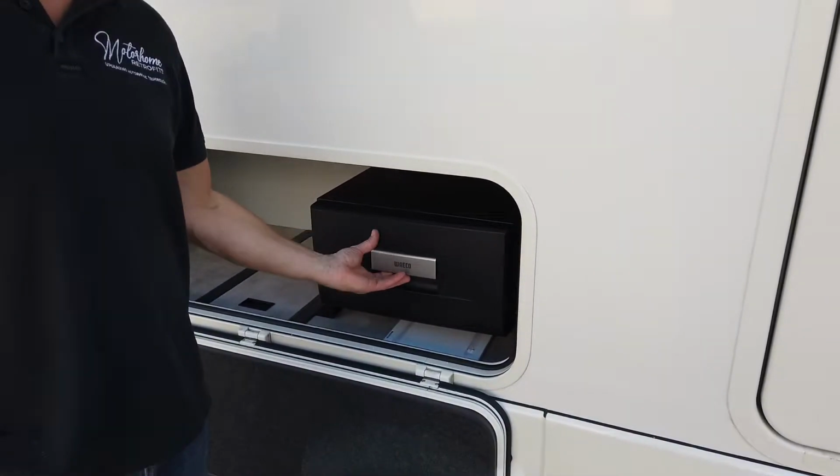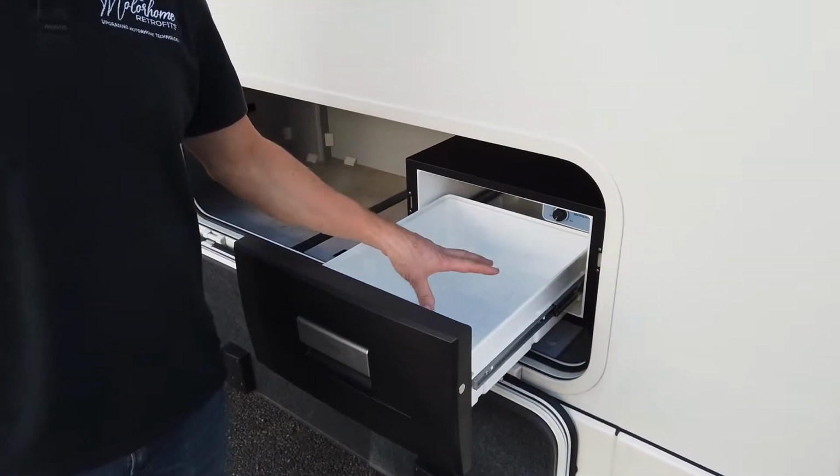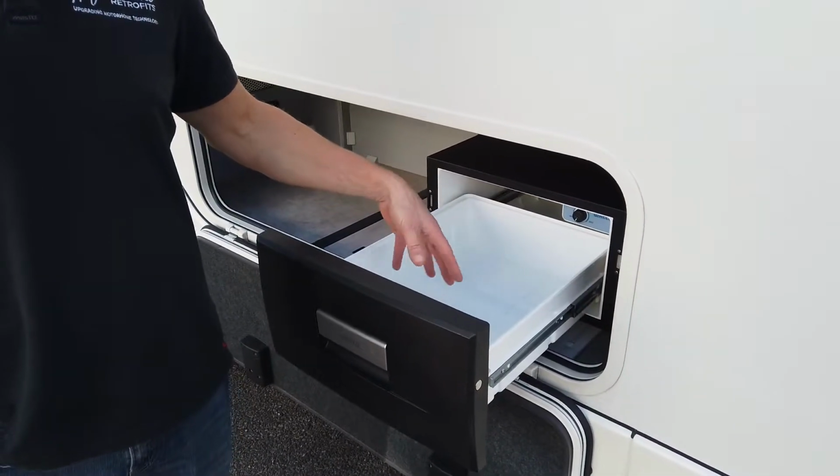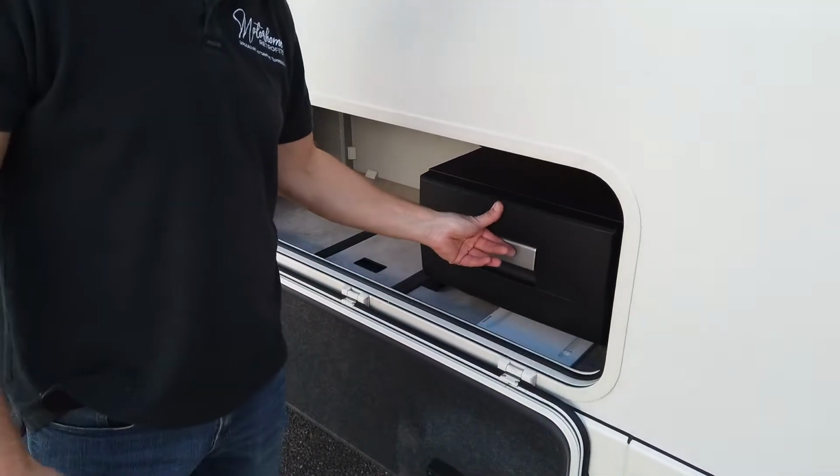You've got a built-in Waeco fridge. So you can adjust obviously the temperature, and you can have your spare milk in here, your cold cans, your wine, champagne, or your barbecue meat, whatever you want to do, or your fish. So, outside fridge in there like so.